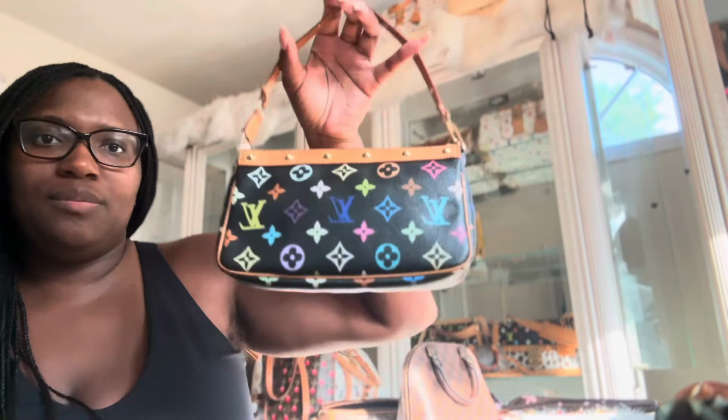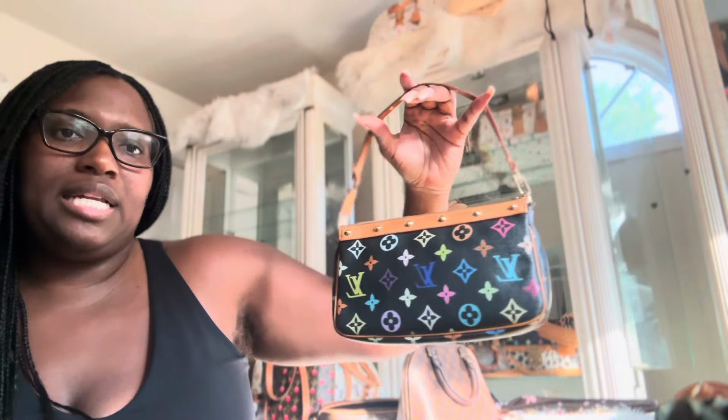I sold that one, and I bought this one from one of my connections in Japan, and I upgraded because the first one had some wear. It wasn't terribly beat up or anything, but it had some wear that I didn't really like, and I kind of used it a lot.